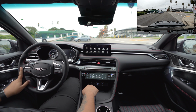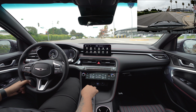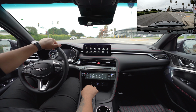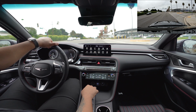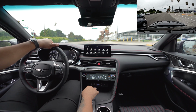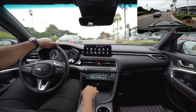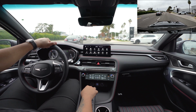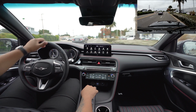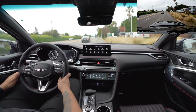From what I'm hearing and what I'm feeling from the 23 model, it's very similar in the way it drives. It does feel like it probably has a little bit more pickup than the 2.0 engine. Even in eco, it feels a lot easier to accelerate. Very smooth, very quiet.